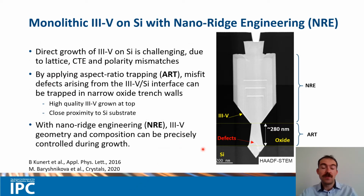Direct growth of III-V on silicon is challenging due to the lattice, thermal, or polarity mismatches between these two materials. By applying a method called aspect ratio trapping, we can have the misfit defects arising from this III-V silicon interface trapped in these narrow oxide trenches. So at the end, we will have a high quality III-V at the top and also in very close proximity to the silicon substrate. And beyond that, with the method called Nano-Ridge Engineering, III-V geometry and composition can be precisely controlled during this epitaxial growth of III-V material.